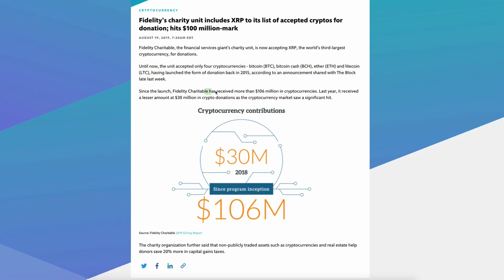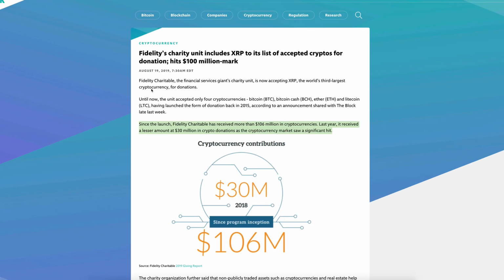Since the launch, Fidelity Charitable has received more than 106 million in cryptocurrencies. Last year, it received a lesser amount, only 30 million in cryptocurrency donations, as the cryptocurrency market saw a significant hit. I would have thought that would have been the other way around. I would have thought that if people were losing money on their cryptocurrencies, they would be willing to give it away. But then I could see the other side of that too, in that if you're down on your cryptocurrency, a lot of people are less likely to relinquish it. Some people will probably throw up their arms and go, I'm fed up. Why is my cryptocurrency worth 95% less than it was in January 2018? Nevertheless, another good sign for XRP, being listed as one of Fidelity's included cryptocurrencies for their charitable arm.